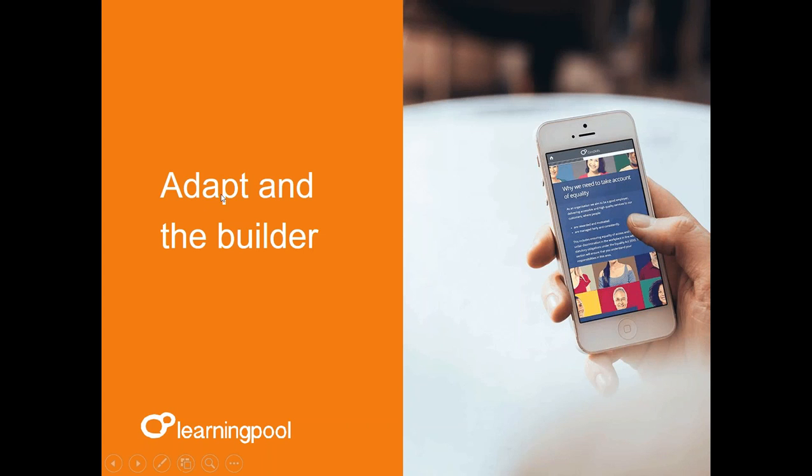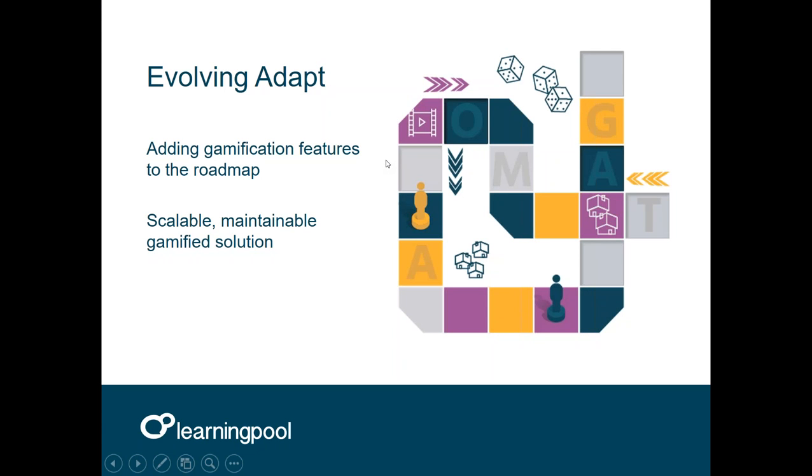And I'm sure there are some people on the webinar today who are wondering about how this fits in with Learning Pool's Adapt and Adapt Builder. So if you're not in the market for a bespoke project, what else can we do? So we're currently working on an internal project basically to evolve Adapt along these lines. The joining of MindClick and Learning Pool has really meant we've now got the expertise to do this. So we're going to be adding a lot of gamification features to our Adapt roadmap in the aim of working towards having a scalable and maintainable gamified solution rather than these bespoke ones, in addition to these bespoke ones that we're creating. So watch this space in 2017 for more features being added to Adapt.